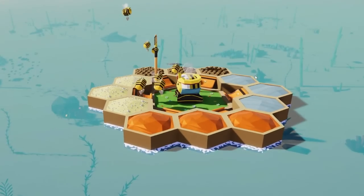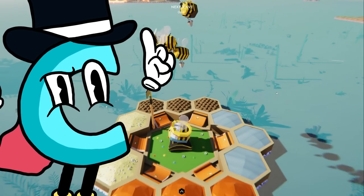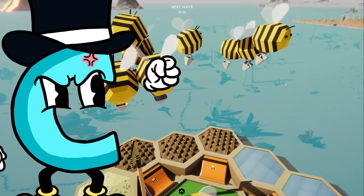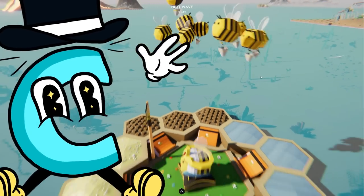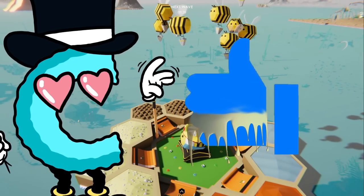Behold my beautiful bee island. They are adorable and I love them. We've got to expand our little bee colony here and defend them against horrible, horrible little wasps while they build and throw up honey. They threw up honey all over my like button. Now it's all sticky, but I also kind of want to eat it.